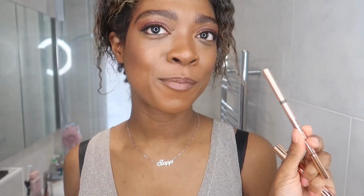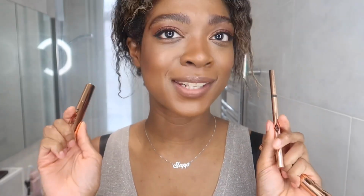Today I'm going to be trying out the brand new Supermodel brows from Charlotte Tilbury. Charlotte Tilbury has just launched a brand new brow pencil and a brand new brow fixing gel, so I'm going to be trying them out for you guys today and also be sharing some of my other favourite brow products and also showing you guys some swatches as well.